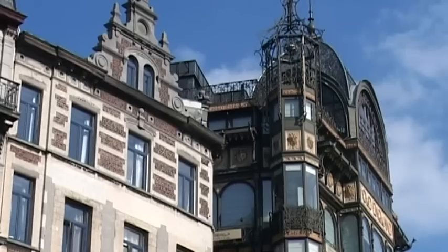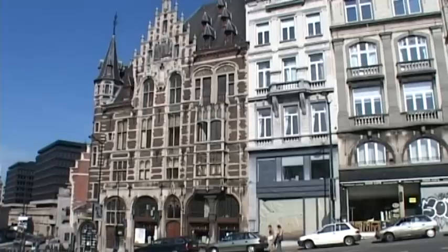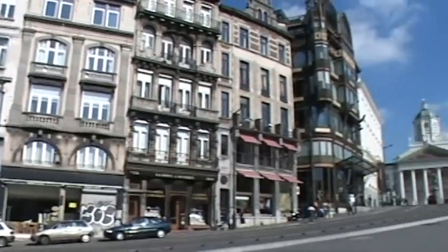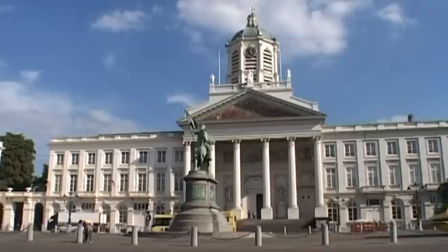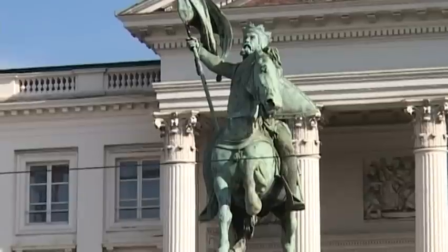The Place Royale gives a stately, impressive sight with its tall, symmetrical, light-colored buildings. At the upper end stands the horse statue of Gottfried de Bouillon, a Brabantian crusader who fell during the First Crusade in Jerusalem. The most beautiful building of the square is the Église Saint-Jacques sur Coudenberg.